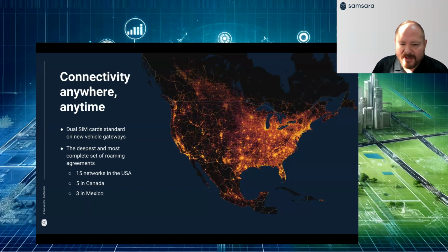I'm glad we've been talking about connectivity lately. Our devices can connect to local Wi-Fi networks. So if you do have a satellite-oriented connection in your vehicles that provides local networking within each vehicle, our devices can use that to make sure you keep visibility even when the cellular networks go down. But in the event that a cellular network goes down, we do have a pretty unique dual SIM that comes standard on all of our gateways.